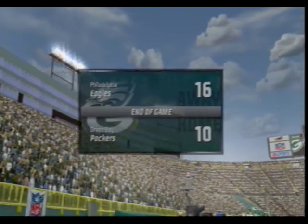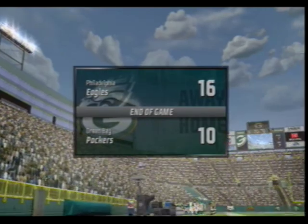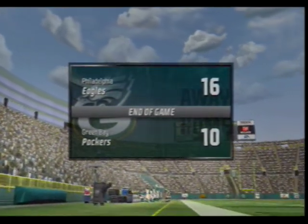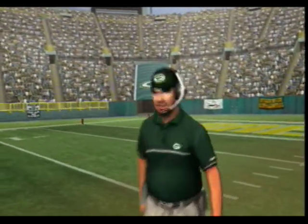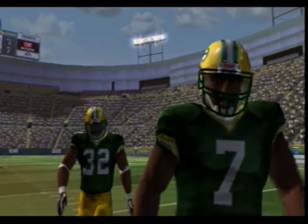Not much offense featured in this one, as the teams finished with less than a touchdown separating them. This is Al Michaels with John Madden saying goodbye for EA Sports.